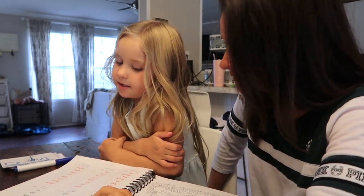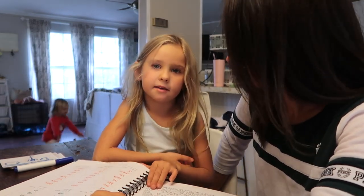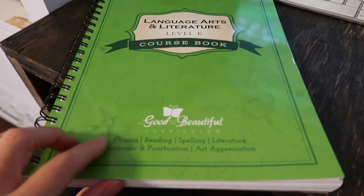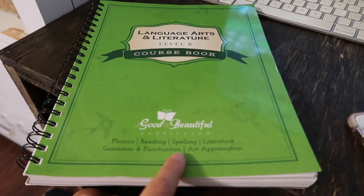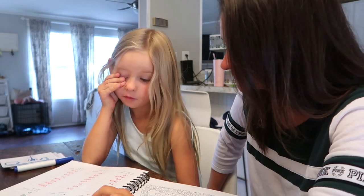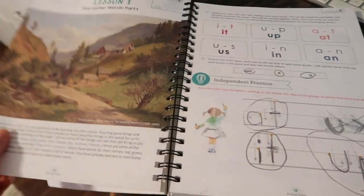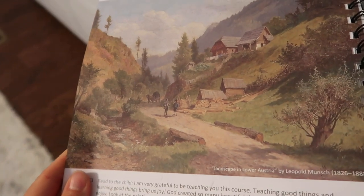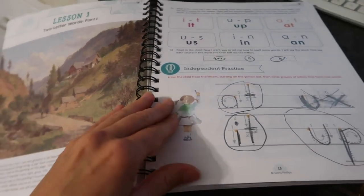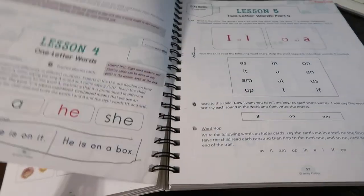The Abeka phonics textbook that I've been using, like I said, I've been using more as a guide. And so I wanted to add something for more of a workbook. So I did purchase the Good and the Beautiful's Language Arts and Literature Level K course book. And this is awesome because it includes phonics, reading, spelling, literature, grammar and punctuation, and art appreciation. I love the book, the pictures, the narrations in it, everything about this book is almost like vintage to me. It's very beautiful, like the title of the curriculum. She seems to really be enjoying it, and it's not super long lessons, which also really helps because she does not have the biggest attention span. So that is what we go straight into.